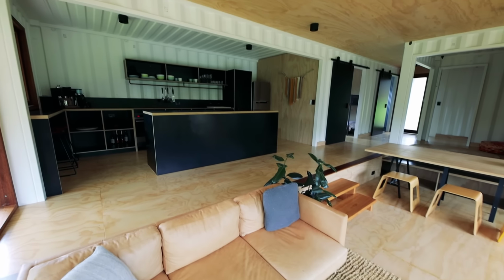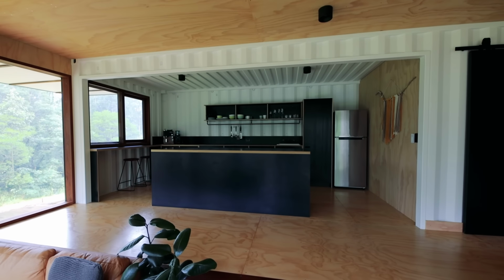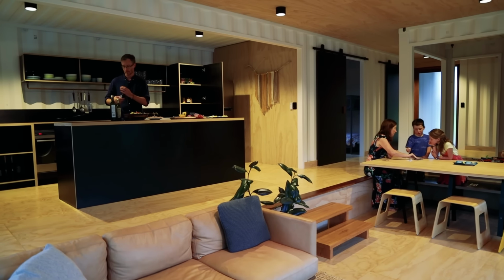And now talk to me about what you've done here in the kitchen, because it is so cool how it's almost been entirely framed by this container. So the kitchen is actually quite oversized. We like spending time in the kitchen and cooking and interacting with the kids, and that actually forms part of the living space as well. So again, we've got that interaction.